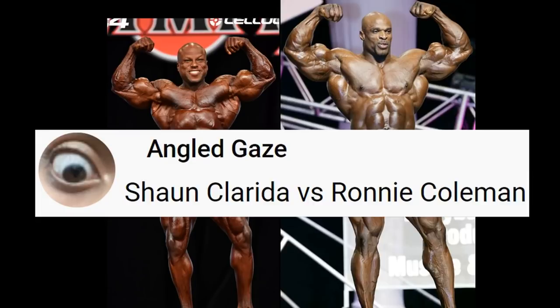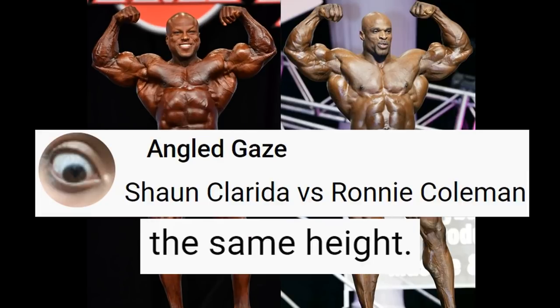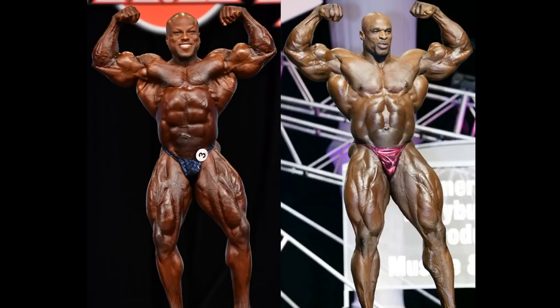Shaun Clarida versus Ronnie Coleman. Well, that's a pretty boring matchup, right? Easy win for Coleman. I think we'll make them the same height. Anyway, guys, Shaun Clarida certainly stands a chance now that he is 5'10". Or it doesn't really matter what height Coleman is. I made them the same height.